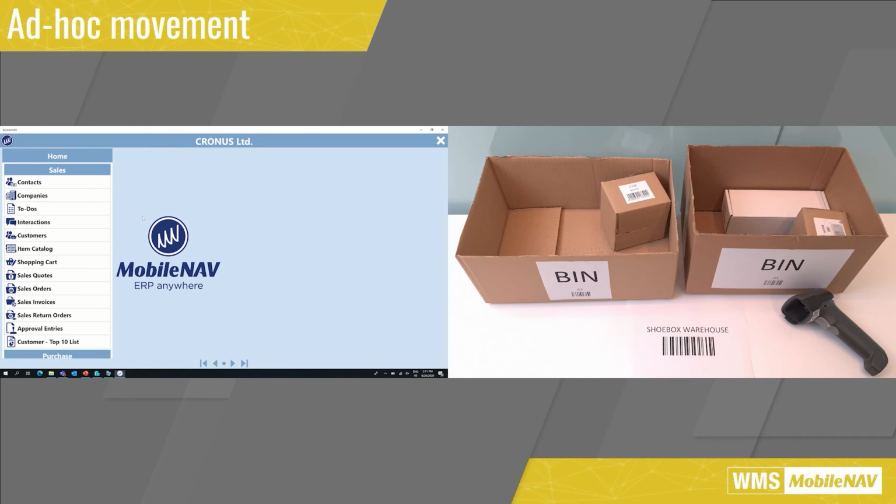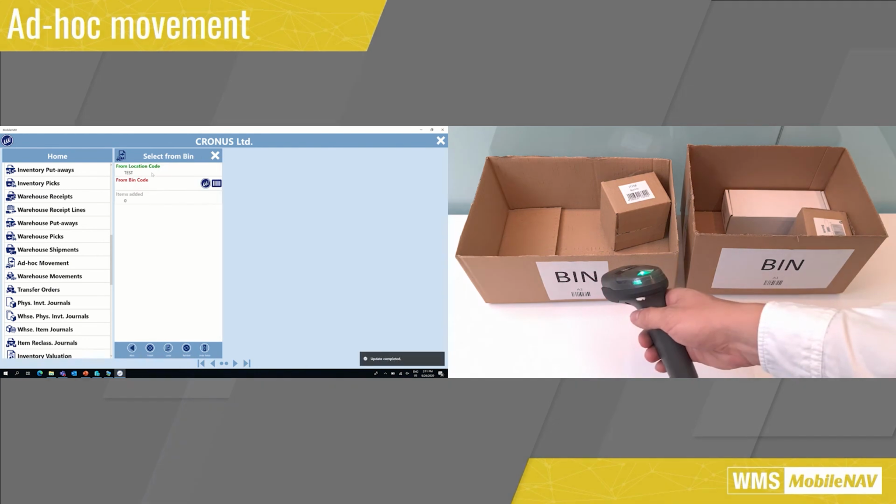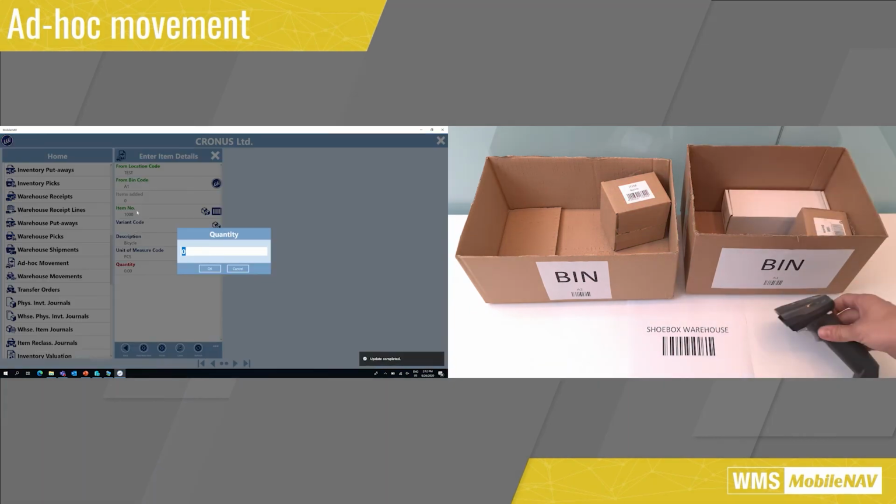It is possible that we want to move some items from bin A to bin B, and this is called ad hoc movement. Let's say we want to move 5 of the recently registered bicycles to another container. So we open up the ad hoc movement menu, select the location, which is the test location. We have to select bin A1 as we want to move the items from there. Now we need to confirm which item we want to move by scanning the item code. And we have to add the quantity as well, which is 5.